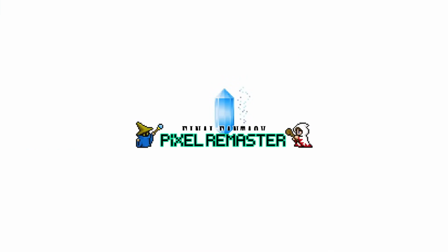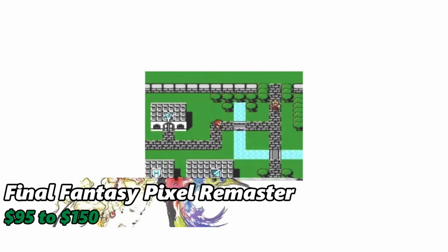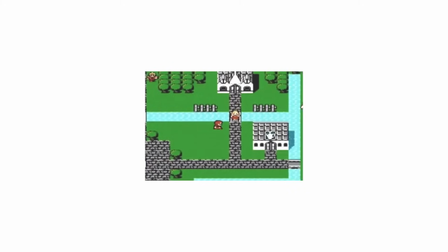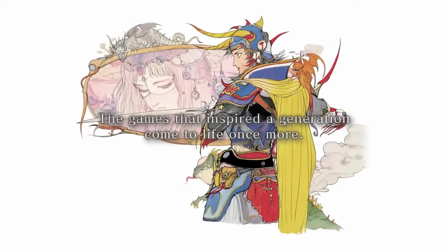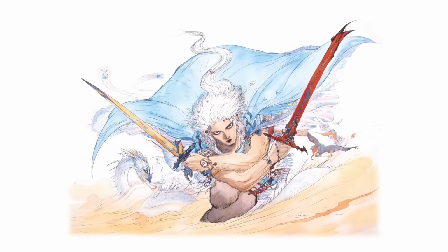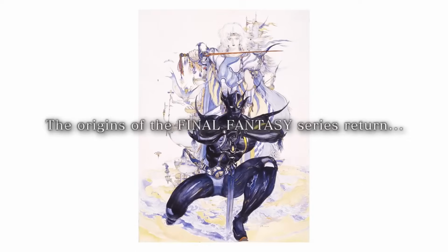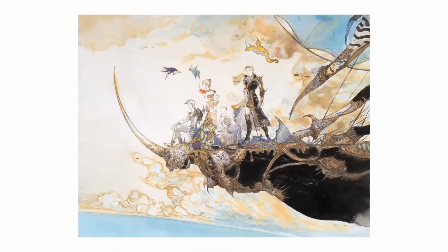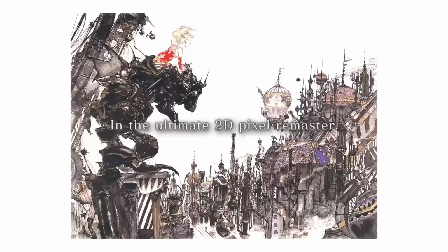Now let's go ahead and jump right into the first game. I've covered this one before, and it is Final Fantasy Pixel Remaster. Now the prices for this are starting to jump up. Square Enix seems to have no more copies, or at least they're very difficult to get from them. They're pushing digital when you go to their website, so I'm seeing anywhere from $94 to $150. Now it could even be higher depending on the type of version it is.